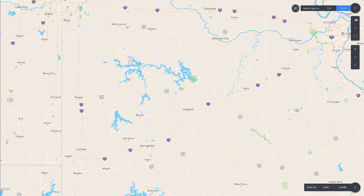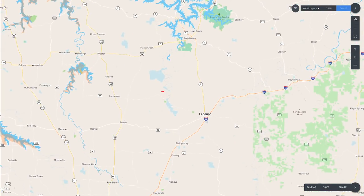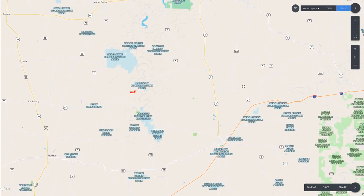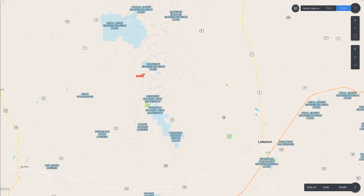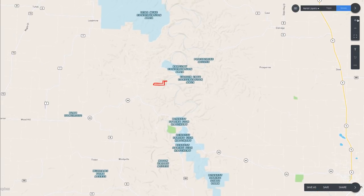The closest, what you want to call a large city, I guess, is Lebanon, Missouri, and that's going to be about 20 minutes or so to the east. So here's Lebanon over here by I-44. To get to the property, you just go west on Highway 64, and you'll get to Bennett Springs State Park. You'll cross the Niangua River there and keep going west.